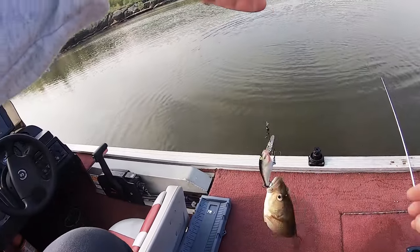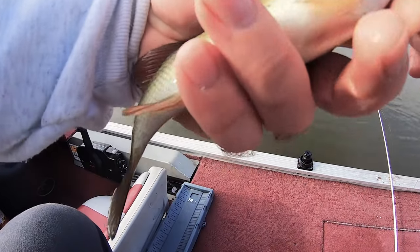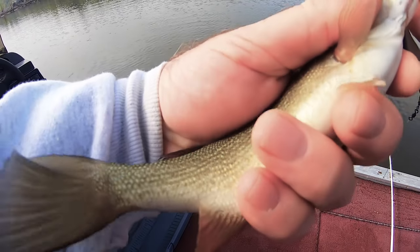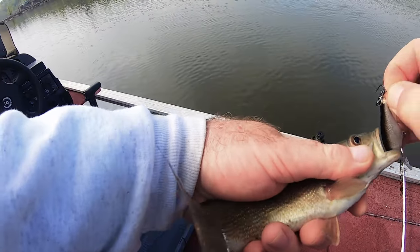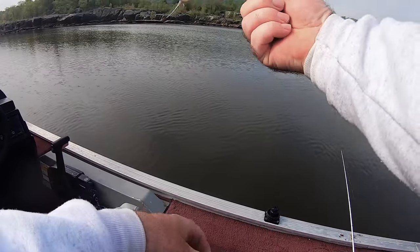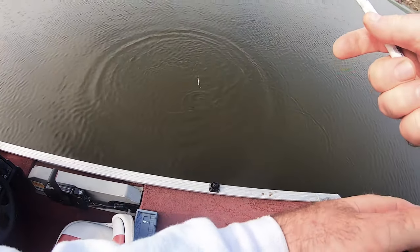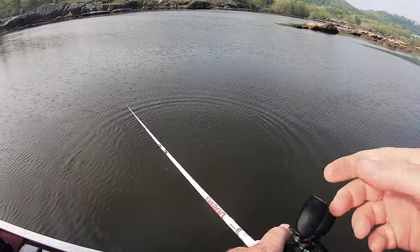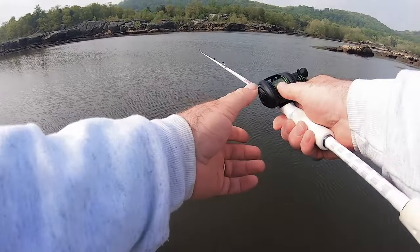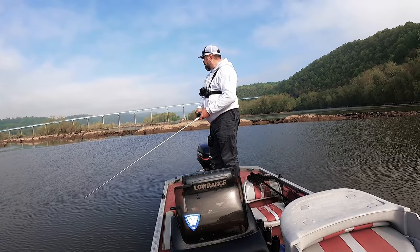All right, yeah, the bite kind of slowed down at about 9 o'clock in the morning, so just recently, probably like 40 minutes ago. So this is what I get now, and they don't bite as often. All right, let's see if we get something bigger than that.